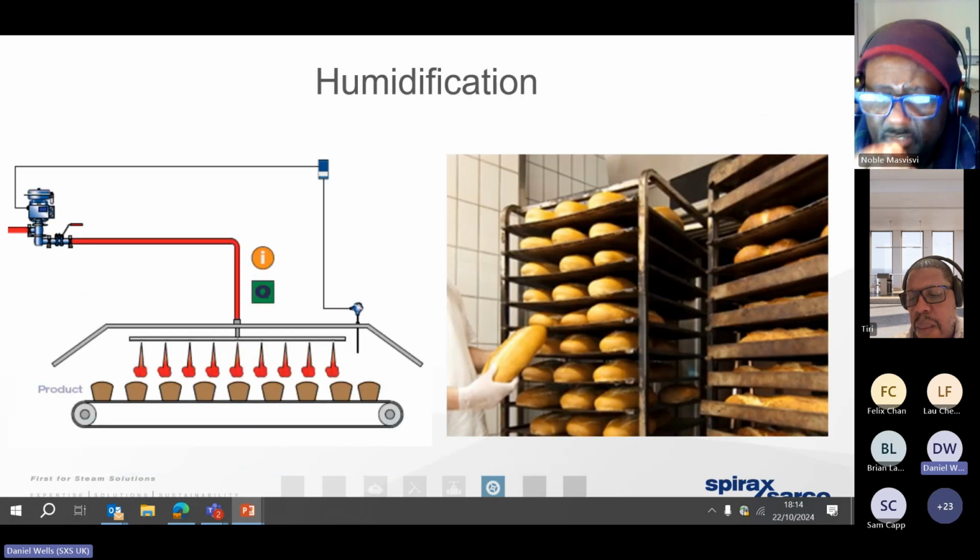And then moving forwards, we need to think that there are also going to be processes such as humidification. And I'm using humidification as an example. We're showing a bread oven here. We're humidifying the oven so that bread's got a nice golden sheen on it. But we also humidify pasta, pizza dough. We will humidify cheeses. We'll humidify tomatoes, bananas, avocados, and so forth.